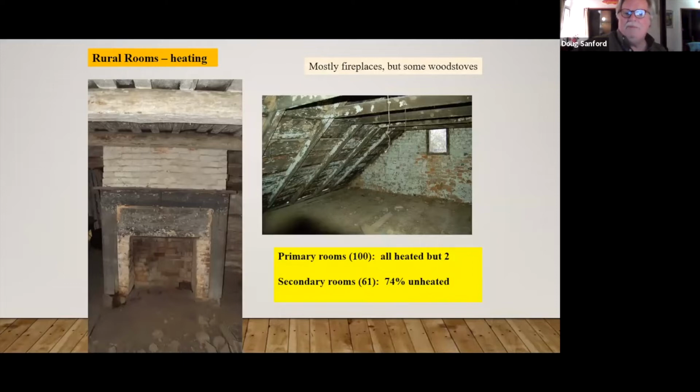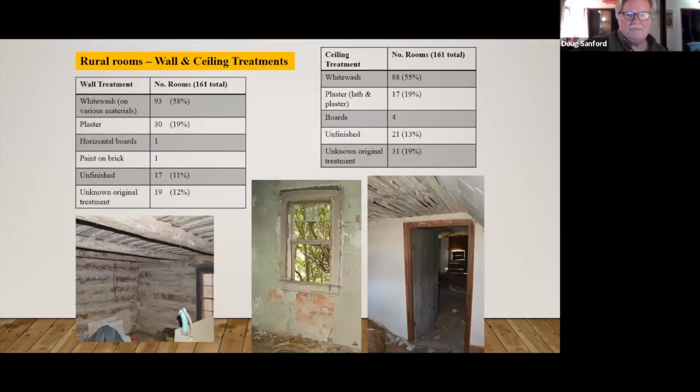I'm distinguishing here between primary rooms, and these are largely the rooms downstairs, but sometimes if you have a kitchen downstairs, the primary domestic room is upstairs. All but two of these primary rooms were heated, where in contrast, the secondary rooms, and these are typically upstairs, so things like garrets, lofts, or attics, you'll notice that 75% of these are unheated. And this is a real pattern that we see, that these secondary rooms receive less treatment and are rougher spaces that enslaved people had to endure.